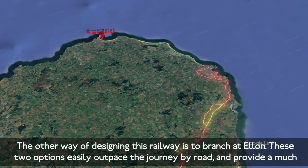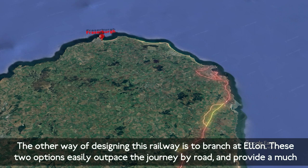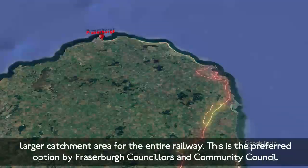The other way of designing this railway is to branch at Ellen. These two options easily outpace the journey by road and provide a much larger catchment area for the entire railway. This is the preferred option by Fraserburgh councillors and Community Council.